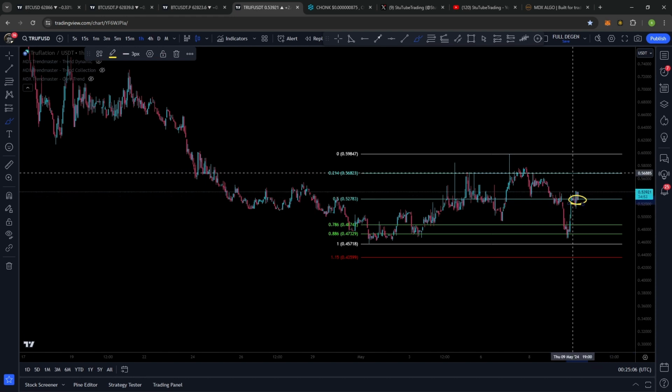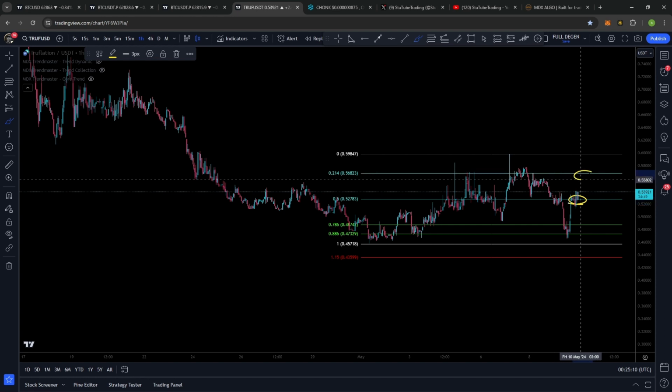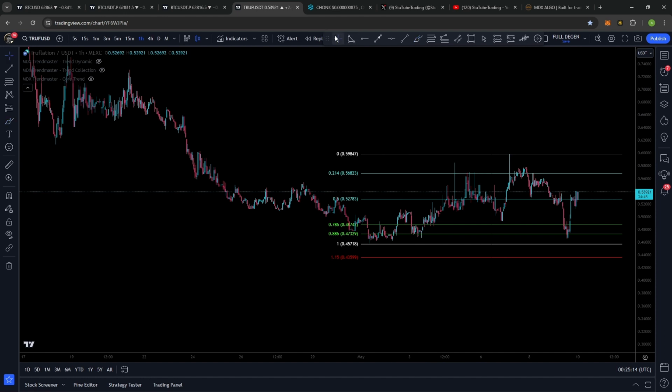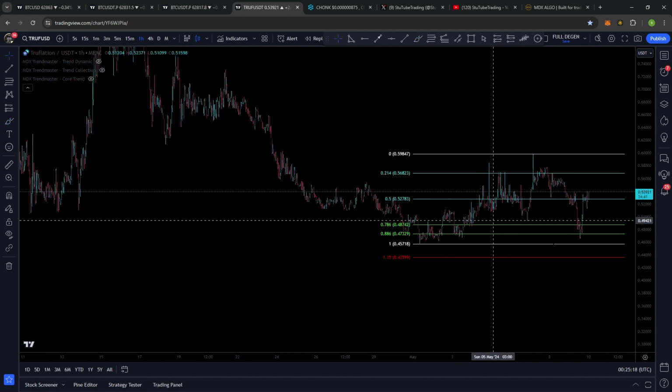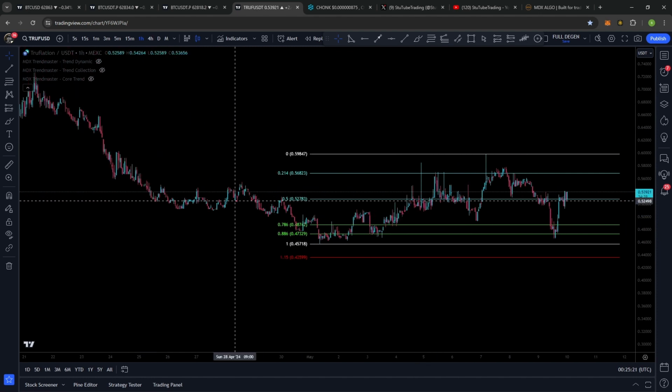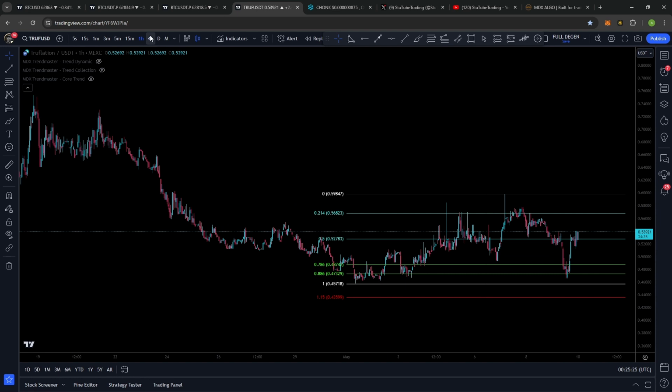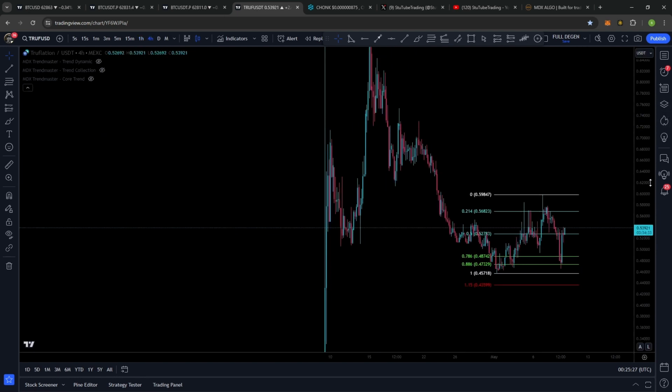You'd be getting in late now if you were to buy something like that. TP2 just up here for how I do it. But as far as structure goes, the downtrend on this little dump here looks to have been broken in my opinion. Let's zoom out a little bit.